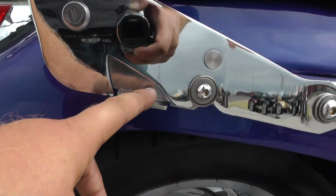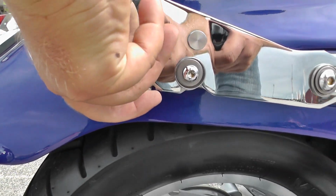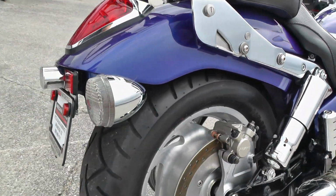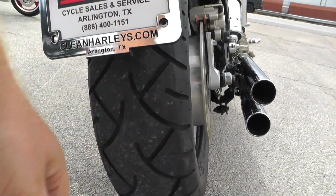And this thing is quick release. It's got a little lock right here, so nobody can steal it. But it's quick release. You just pull these 2 tabs up, one on each side, and you can pop it off real quick. This one's got the clear lenses on the rear turn signals. Nice tire on the rear.